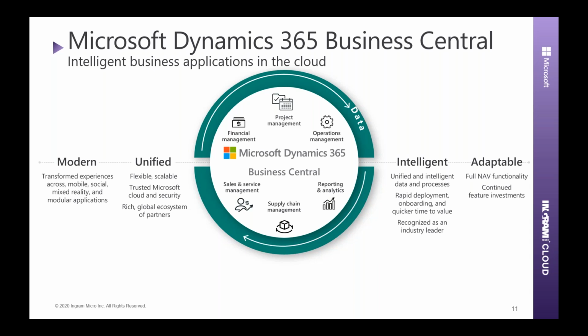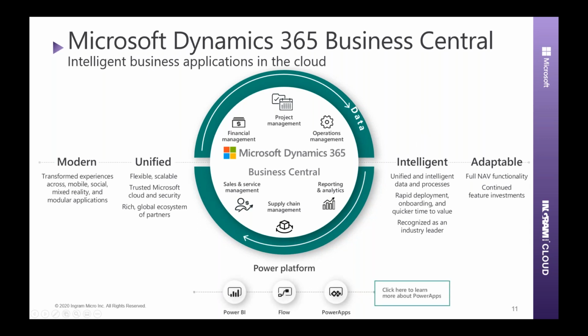So it surfaces familiar tools like Excel and Word within the context of business processes, significantly increasing your business productivity as well. And then we have Power BI that is natively integrated, embedded into Dynamics 365 Business Central business applications for predictive insights, prescriptive advice, and actionable next steps.